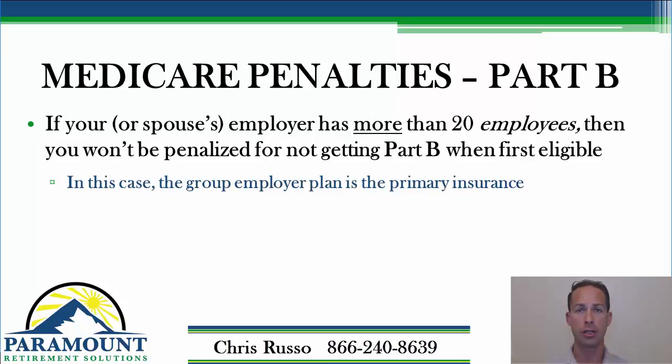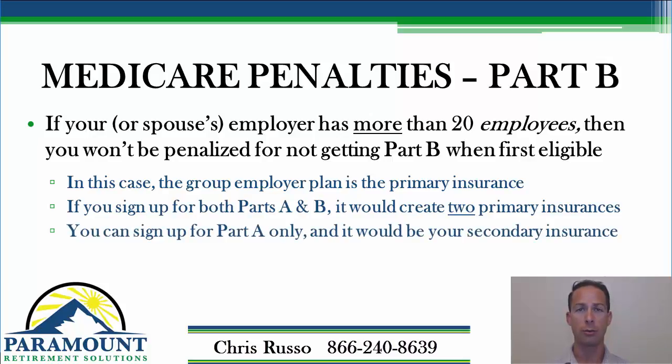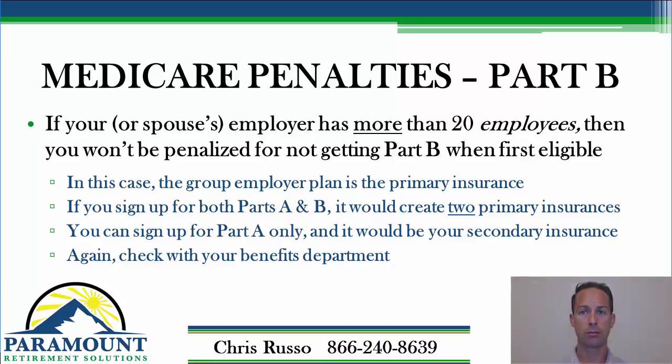It's the primary insurance. So if you sign up for Medicare Part A and B, then you're essentially going to have two primary insurances, and in most cases you're going to be overinsured. Now you do want to check with your benefits department, the HR department, to see how Medicare would coordinate with your group plan, but generally they're going to tell you you don't need Medicare Part B. You're not going to be penalized because when you retire, then you're going to have a special enrollment period to sign up for Part B when you're ready.